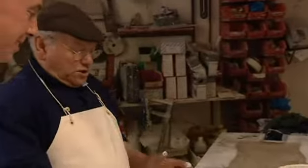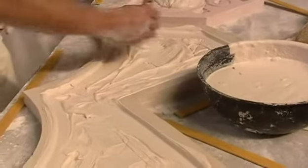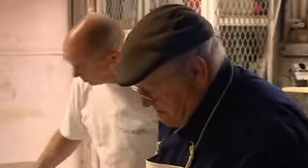Before all this wonderful latex stuff, what would they have used in the bad old days? Well, there were very few moulds as such, it was actually spun and then carved in the ceiling. Then you give it a key to fix the backing to.